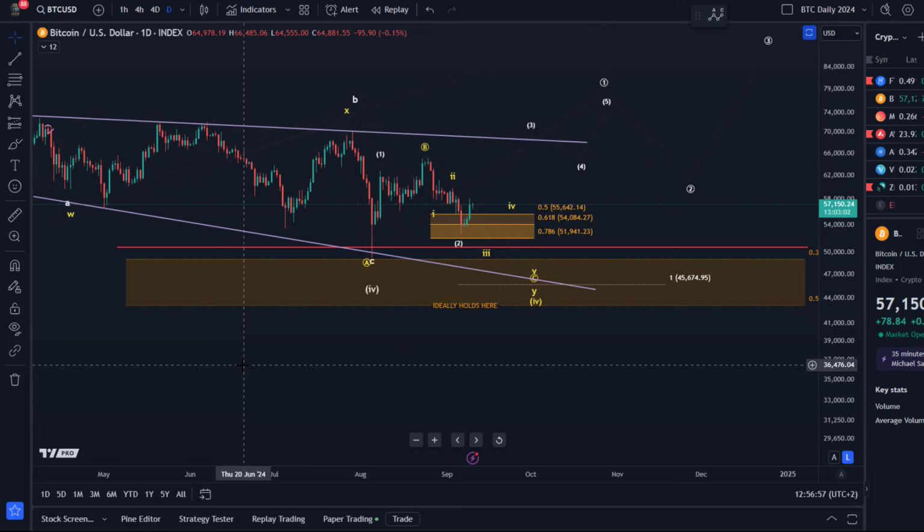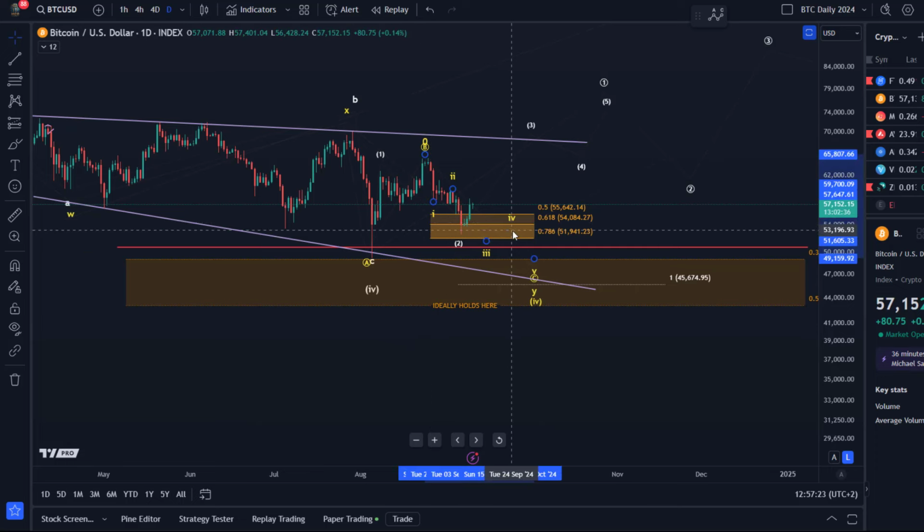And for the yellow count, we would need to see a break below the Friday low, which formed here at around $52,800. That would be the next clear indication on the daily chart that yellow wave 3 to the downside carries on, goes down lower, possibly towards 49-50k, before we then should see another wave 4 in yellow and a wave 5 down towards around 45.5k. Now this scenario is still highly likely.